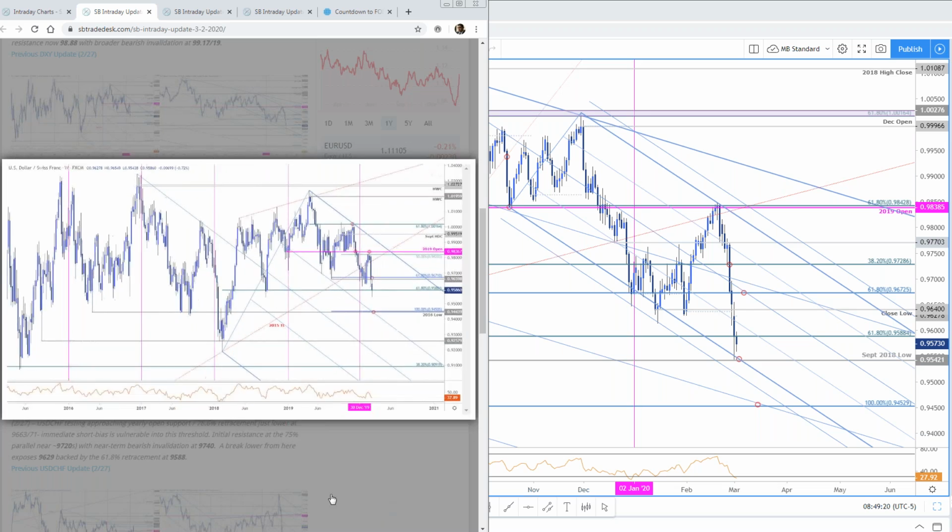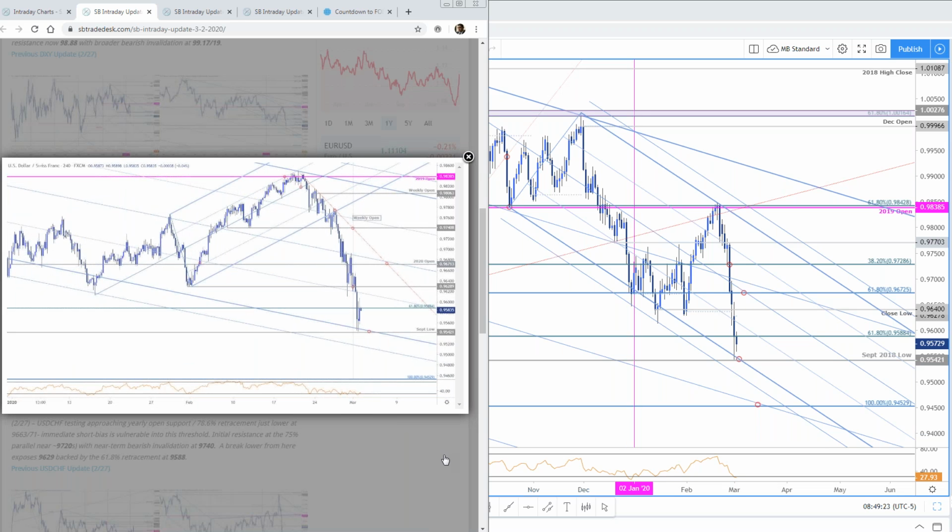I told you guys in the update, it's exactly where we closed. So watch the daily close. Key support near term, 95.42. If you see a break below that, it's likely going to be a cascade, accelerated move. We've already seen an accelerated move. That being said, the immediate downside bias is at risk here.